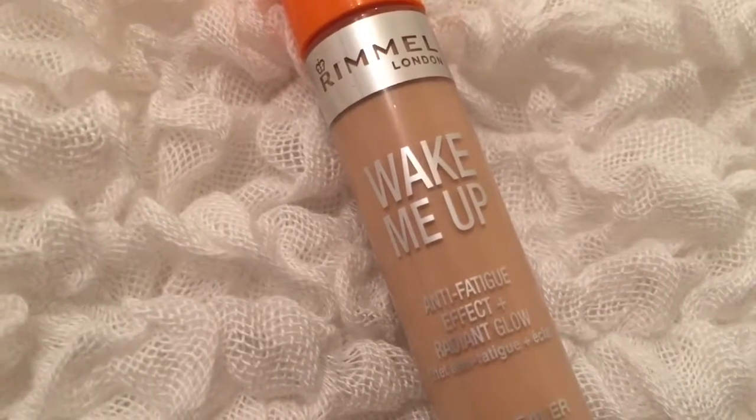Around the nose. This is the classic, I know lots of people like this. This is the Wake Me Up Anti-Fatigue Effect and Radiant Glow concealer from Rimmel. It was on sale when I was at the drugstore, and I was like, you know what? I have heard plenty a good thing about this concealer, so why the hell not? I usually just put this under my eyes because I don't really have blemishes.